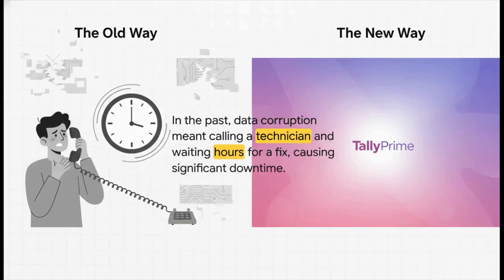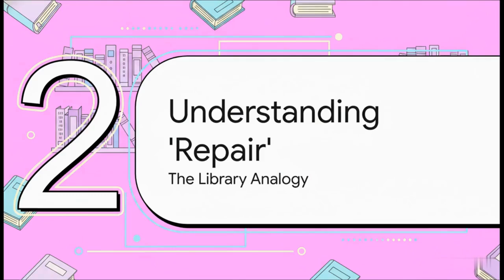Let's just take a second to remember how this used to go down. An error like this kicked off a long, super frustrating process, didn't it? Making phone calls, waiting around for a technician, all while your entire business is on hold for hours. Well, you can forget all that. That whole process is now obsolete. So, how exactly does this new solution work?